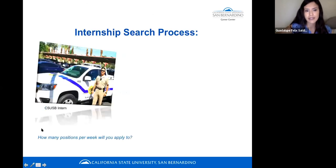All right, moving to the internship search process. I really want to emphasize that the internship search is a process. Some students can find an internship right away, within about two weeks. Other students may take a quarter or longer. It just depends. So keep that in mind and recognize that it is a process. It's not a one-time thing.